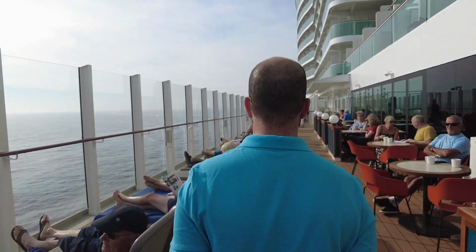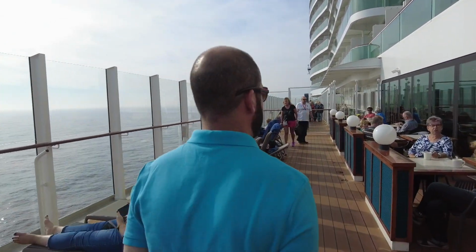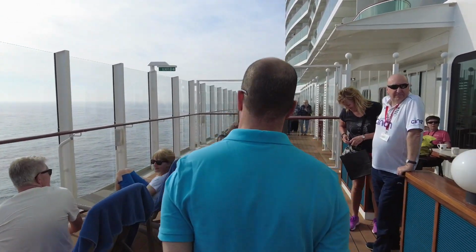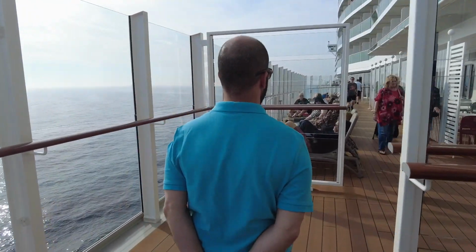As you can imagine today, since it's the last day of the cruise and it's sunny and warm, everyone's outside enjoying. Sorry? The sunny side is busy. Yeah, that's true. We're on the sunny side at the moment. Anyway, this is the promenade deck.